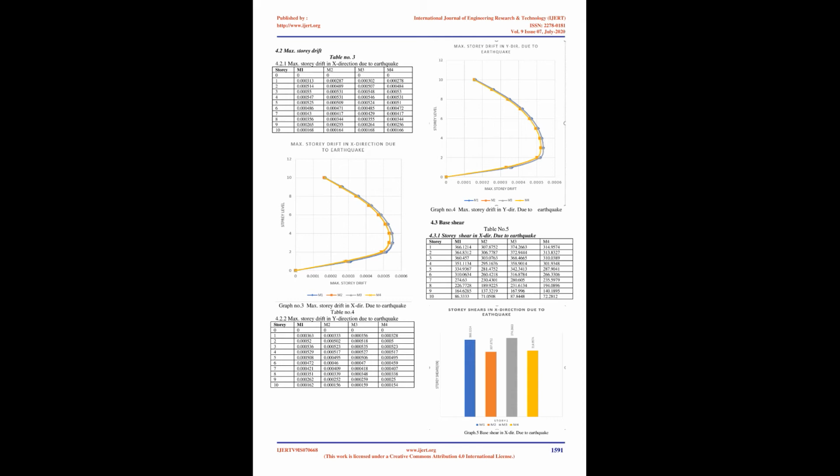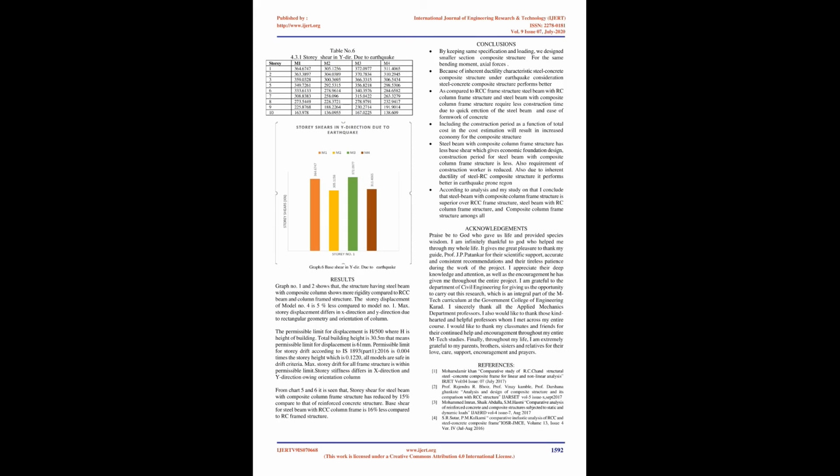The permissible limit for story drift according to IS 1893, Part 1 2016 is 0.004 times the story height, which is 0.1220. All models are safe in drift criteria. Max story drift for all frame structures is within the permissible limit. Story stiffness differs in the X direction and Y direction owing to orientation of columns. From charts 5 and 6 it is seen that story shear for steel beam with composite column frame structure is reduced by 15% compared to that of reinforced concrete structure. Base shear for steel beam with RCC column frame is 16% less compared to RC framed structure.